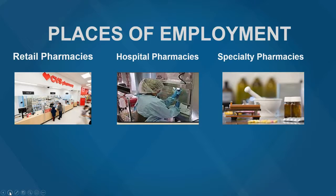And we also have nuclear pharmacies. There are home health care pharmacies and long-term care pharmacies where pharmacy technicians are needed. So you can see there's a lot more out there for pharmacy technicians as far as employment other than just working in a retail pharmacy. Okay, next slide.